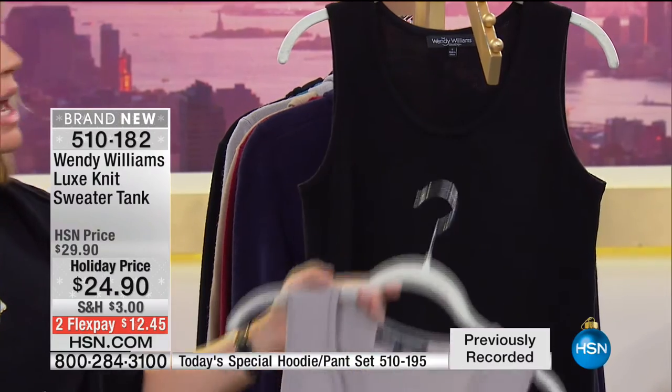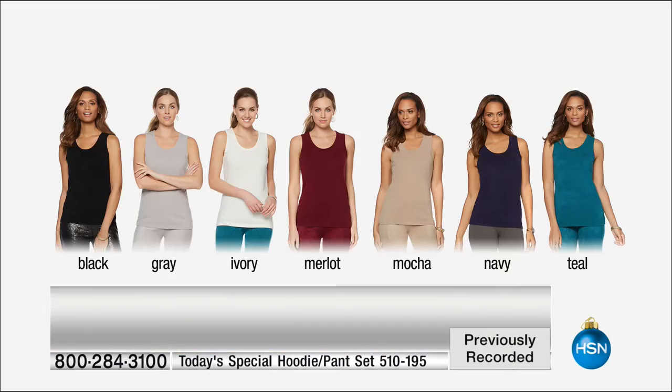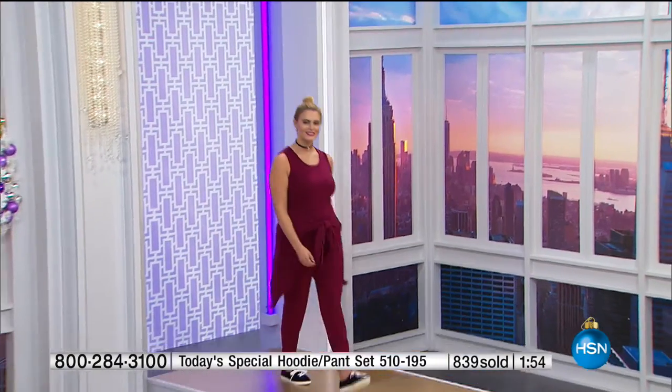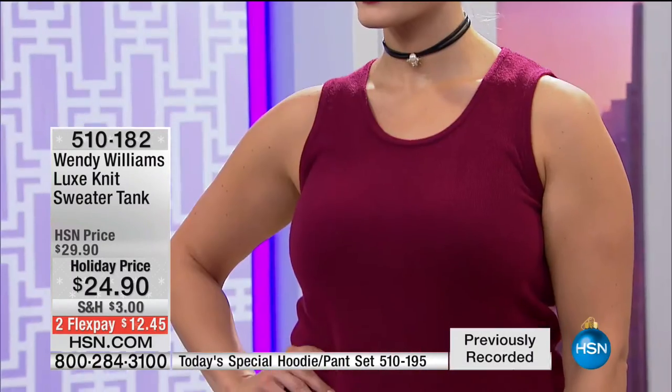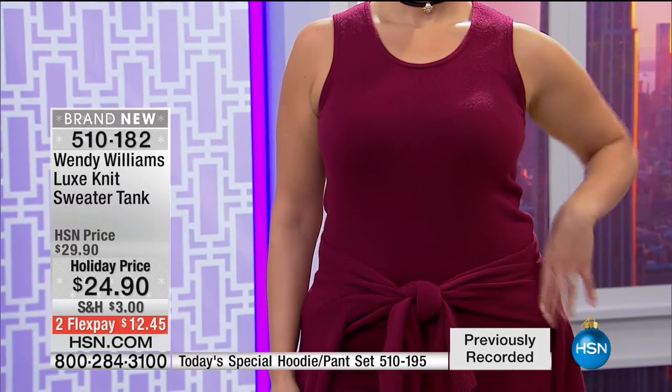A lot of you have been asking about this, but the ivory that I'm showing you right here is not available in a suit, but it goes beautifully back with any of the Today Specials. It used to be available in a suit. My girlfriend Regina in California ordered it. She loves it. It's a perfect shade of winter white. So there are all your color options. We'll show you how the girls pair this back with our Today Special or any bottom for that matter. It's $24.90, two credit card payments, or three when shopping with your HSN card.